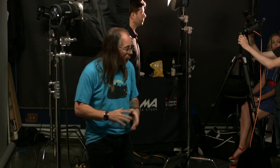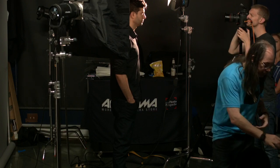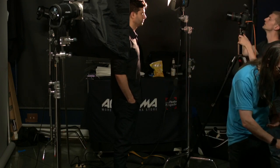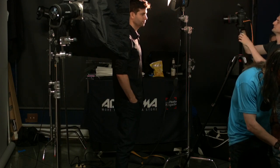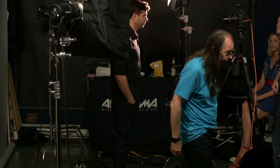If you're in a dark room, the flash is going to fire, boom, big pupils. So sometimes I'll actually use a constant light source just to do that. Already it's fairly bright in here, so we can see it's already pretty closed down. But if we were in a pretty dark space, you would get big black saucers.